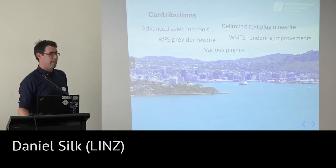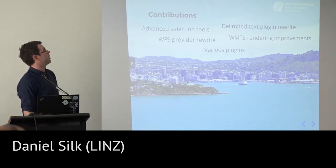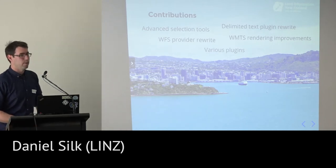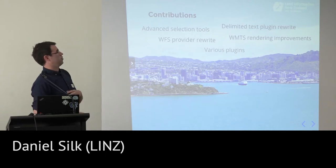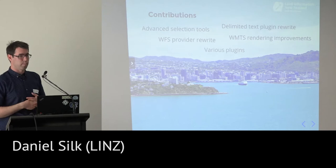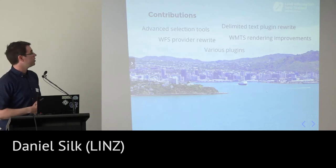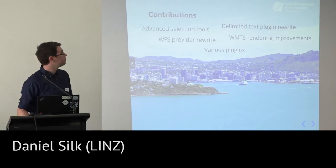Throughout that time, we've made a few contributions to the core of QGIS as well. So back in 2008, we added advanced selection tools. And as recently as last year, we've paid for some WMTS rendering improvements so that you can cancel your WMTS rendering and it's incremental. So it speeds it up.